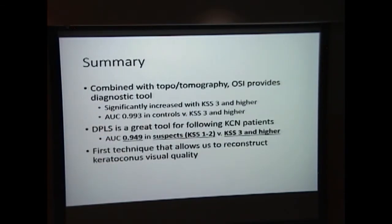So in summary, combined with topography and tomography, this objective scatter index provides a decent diagnostic tool. It was found to be significantly increased with KSS grades 3 and higher, and had a significantly large area underneath the curve in comparing controls versus these grades.